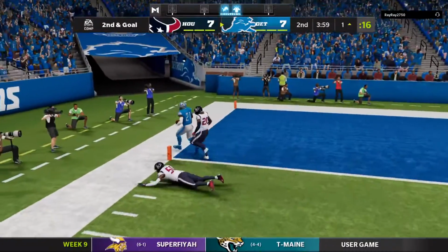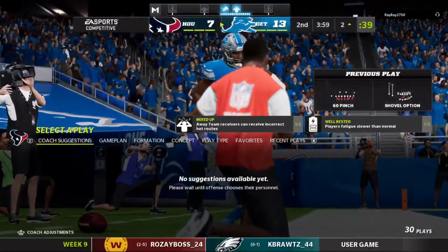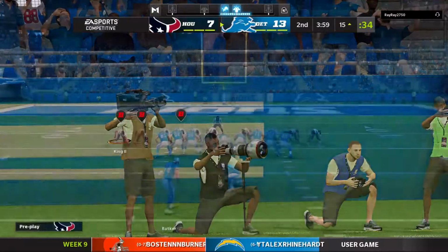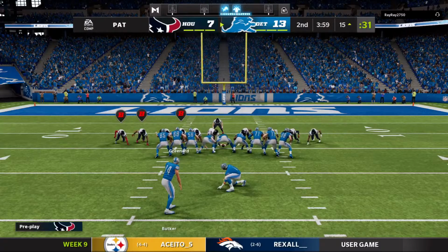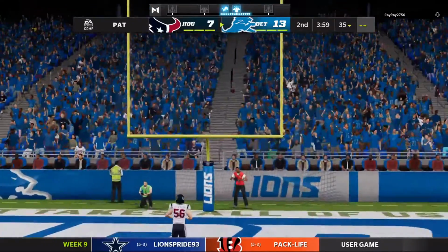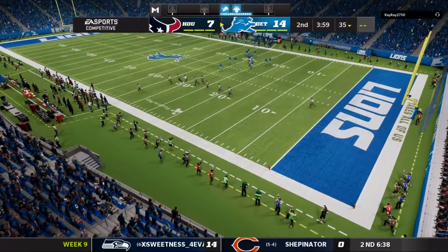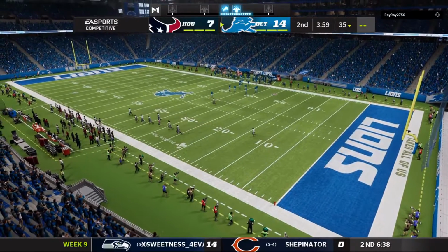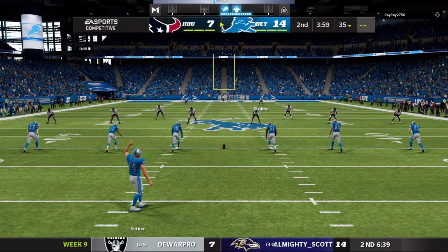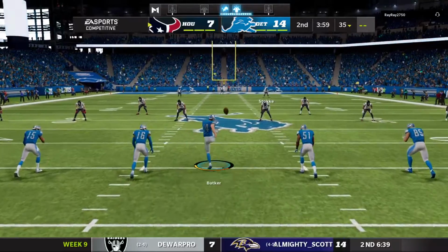Zeke going to get it on the option. And he'll get into the end zone. Touchdown, Detroit. Ezekiel Elliott with touchdown number 2 in the game and now 11 of the year. And the Lions have taken the lead. Butker now to add the extra point. And he's got it. It's now a 14-7 ball game. Now after the touchdown, here's Butker on to kick it away.